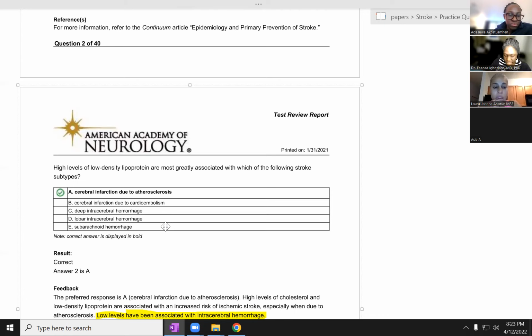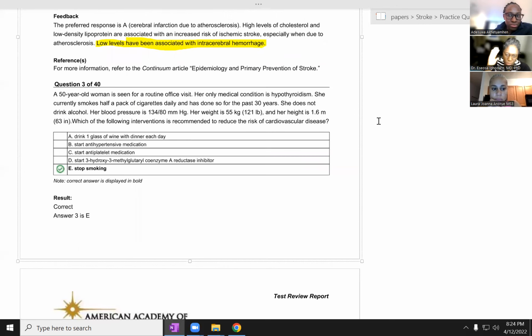That's correct, yeah. Okay, so now we have a 50-year-old female who has hypothyroidism, she smokes, she's overweight. No, she's not overweight. Which of the following interventions will reduce her cardiovascular risk? And like you talked about, smoking. Smoking is bad for the heart, also bad for the brain.